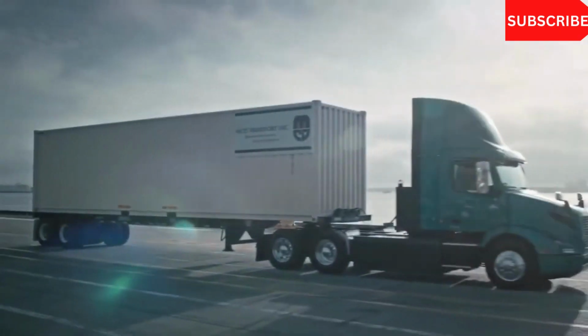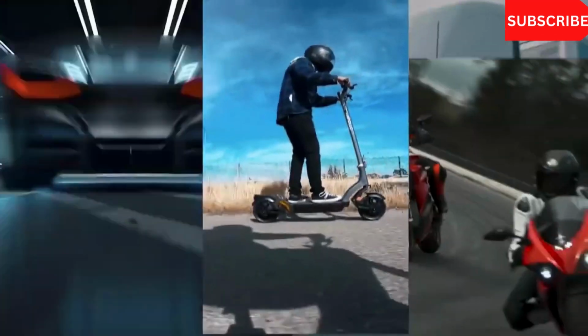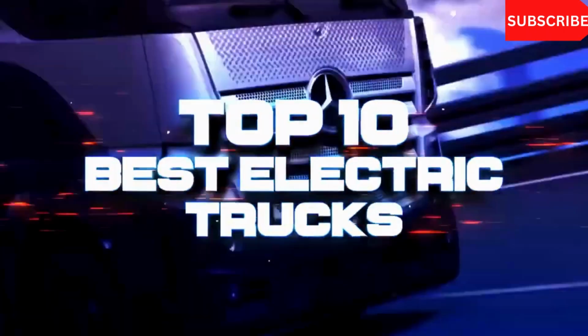The electric revolution is here to stay, and now these giant plug-in trucks join cars, scooters, and motorcycles. Here I'll show you the highest end models. Top 10 best electric trucks.